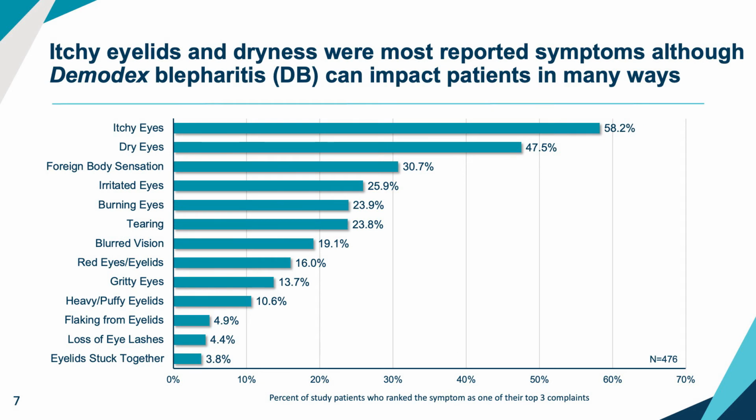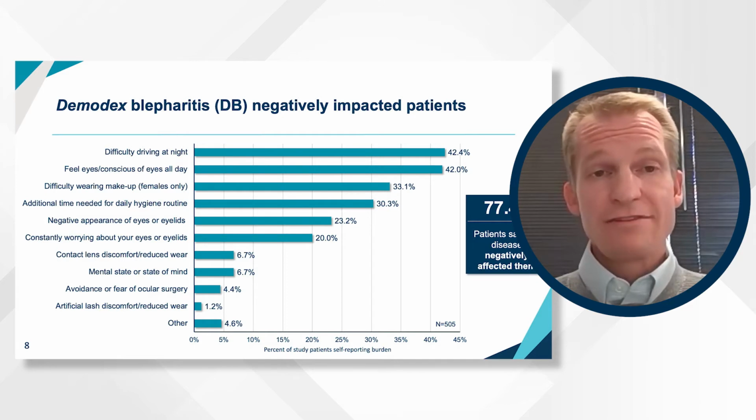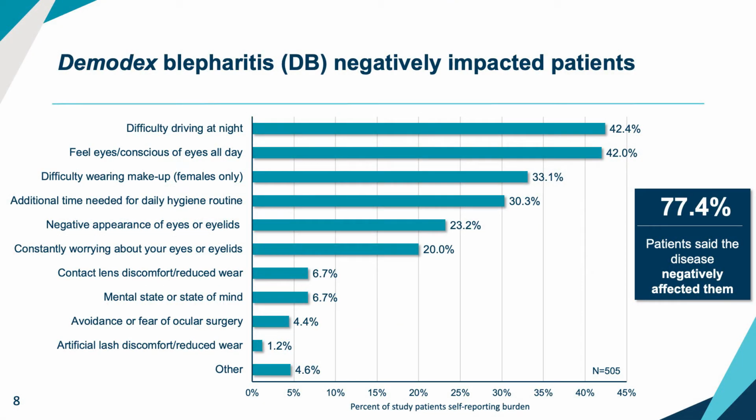Our patients were asked to rate their top 3 symptoms, and the most commonly reported were itchy eyelid and dry eyes, followed by foreign body sensation and irritated or burning eyes. This is an interesting graph that shows how Demodex blepharitis affects patients on a daily basis. You can see that the most common burden on patients is difficulty driving at night and self-consciousness of knowing their eyes itch, or negative appearance of the eyes. They've also stated that they need additional time for daily hygiene. Notably, a few mentioned contact lens discomfort as well. Overall, 77.4% of patients said the disease negatively affected their daily activities.